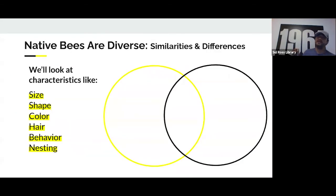Now, native bees are diverse. There's going to be a lot of similarities between them, but there's also going to be a lot of differences. The characteristics we're going to look at are going to be size. So is this like a large bee? Is it a smaller bee? We'll look at shape. Is this kind of a robust, chunky bee, or is it more of a skinny, kind of slender bee?